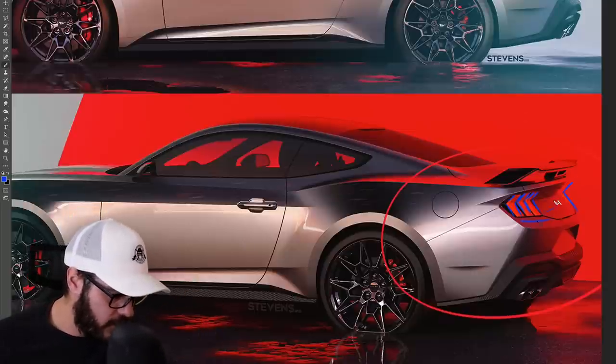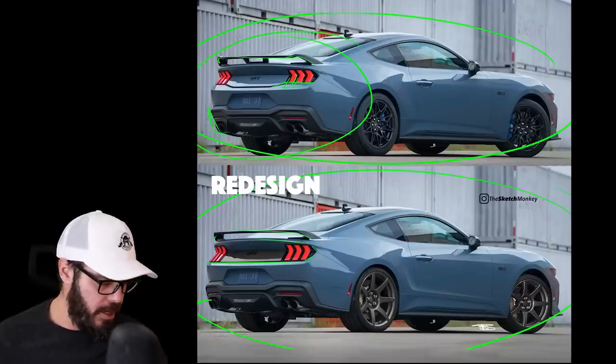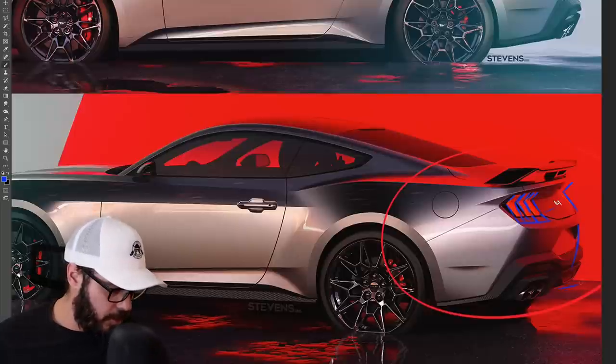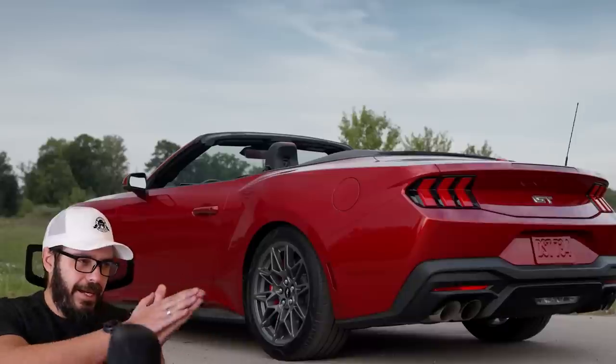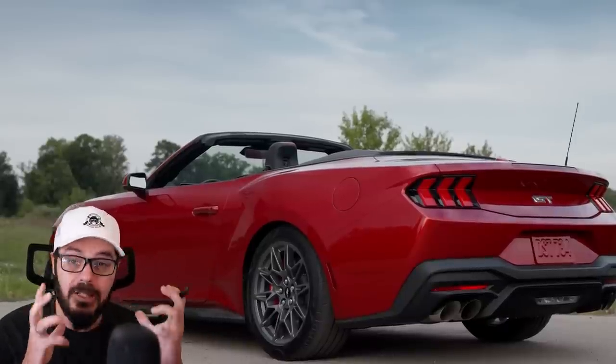However, as I did in the redesign, I would like to change a couple of things, for example extending these. I showed you this before, how the redesign turned out to be, and also pushing this part out a little bit, so we have not so much of an angle in the diffuser part, and have it more muscle car-y, essentially.